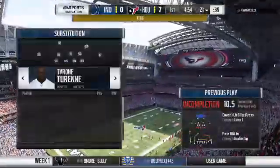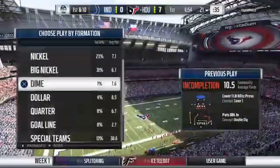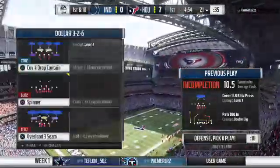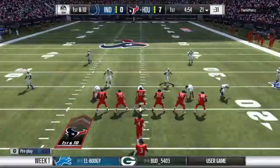So this will be accepted as it moves the offense backwards. So the special teams penalty cost some yardage there as they come out on 1st and 10.